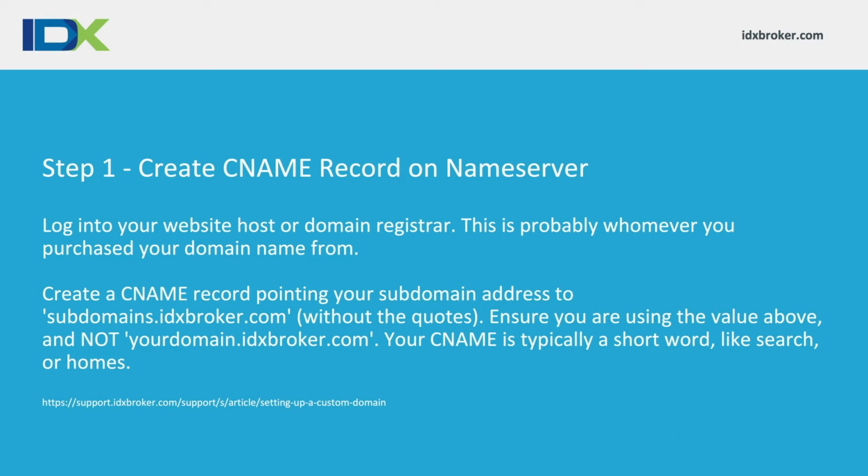You'll want to create a Cname record pointing your subdomain address to subdomains.idxbroker.com. And you want to ensure that you're using the value subdomains.idxbroker.com and not your default yourdomain.idxbroker.com domain. So your Cname is typically a short word like search or homes.